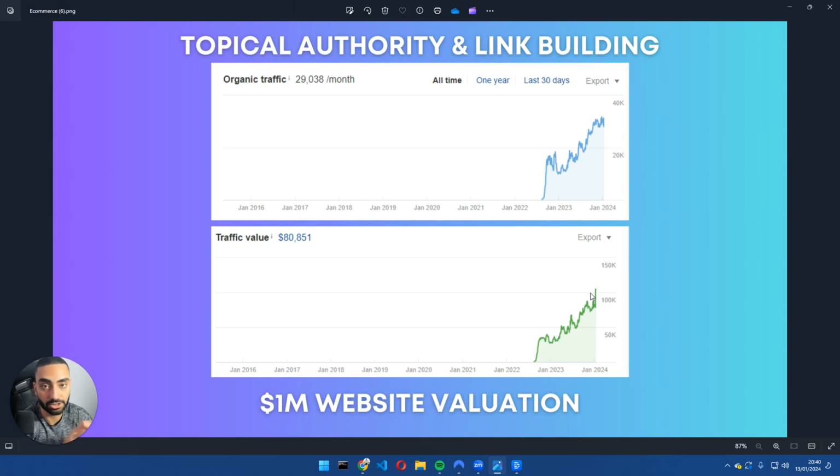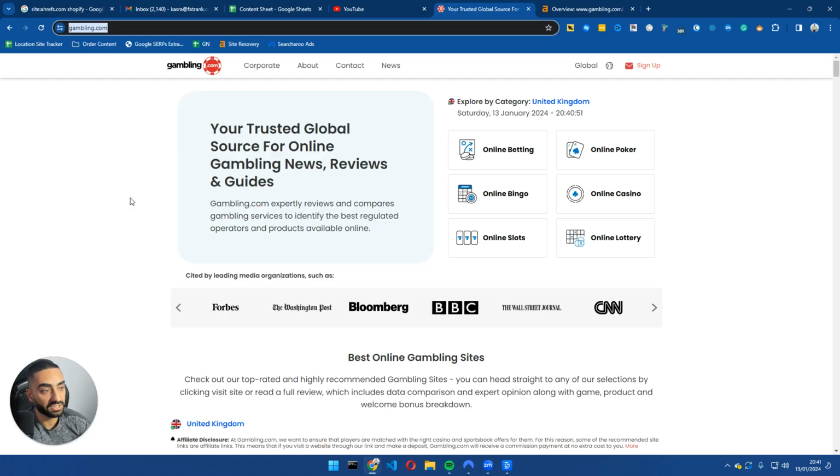Step number one was keyword research. Step number two was actually building the topical authority, and step number three was the actual link building as well. So I'm going to be showing you guys exactly how I was able to scale this website out for this client. This is gambling.com. Now, you probably would have heard me speak about this website before. However, for anybody that doesn't know, this is probably one of the bigger gambling affiliate websites in the actual space, and I always like to essentially reflect as to what these guys are doing and essentially try and replicate that on a much smaller scale.